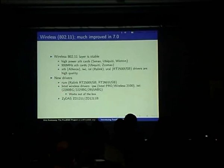This one is interesting, the Intel wireless driver. These are found in a lot of laptops, for example, and they basically work out of the box. What about 3945? I don't know specifically about the driver support here.